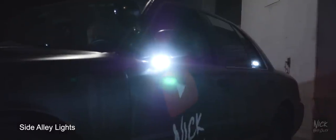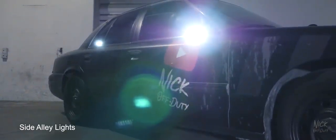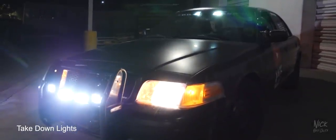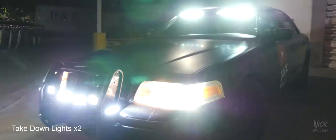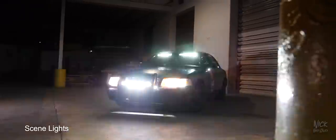Top row here, we've got your alley light, so I can turn on the left side of the car, white lighting to initiate like an alley light, or takedown button, which will initiate white light towards the front of the car. We made this a two press, so I can press it once to give a little bit of scene light and press it twice to add all white lighting on the front of the car. And then we have one button for scene, which if I press this button, every white light on the car turns on at the same time to give a full scene light around the area.